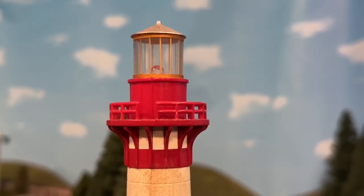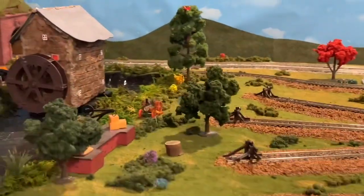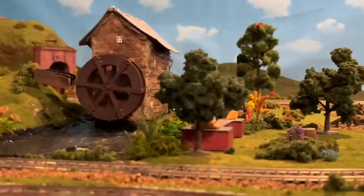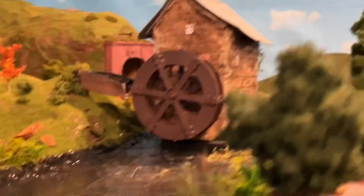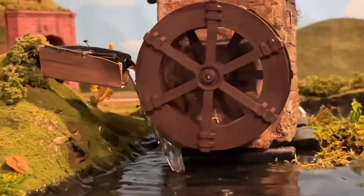Here's the lighthouse, which, for those who know, does work. Next up, I'll show the water wheel, because this is probably one of the things people like the most, and I totally get it. Let me just switch it on here. Yep, there it is, doing its thing. The reason I don't have it on all the time is you can hear it makes a water noise, and it gets a little annoying.